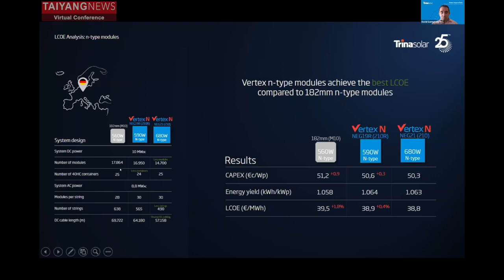LCOE assessment for a small project in Germany of 10 megawatts, in which we compare our N-type modules, 21 and 19R series, versus an N-type reference module on M10 technology. And as you can see on the left side, we show a simple breakdown of the capex, in which you can see the benefits of using Trina and large wafer modules: fewer modules, fewer containers, fewer strings, less DC cable, probably lower installation cost of the module to the tracker, less civil works, etc.